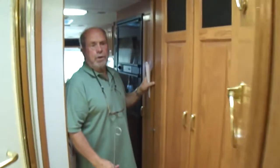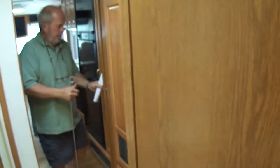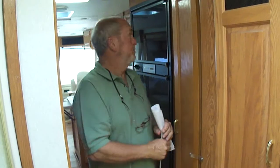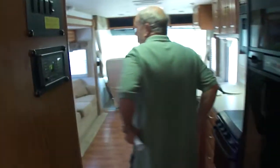This is a real door that closes off back here. It closes off your bedroom. And you have a real door here, so you can close off the bedroom. You can close off the bathroom separately. And those are doors. Those are not little glass pack of wood deals. Here, we'll slide this one out. Feel that? This is a nice motorhome, son. I'm talking about nice. I like this a lot.